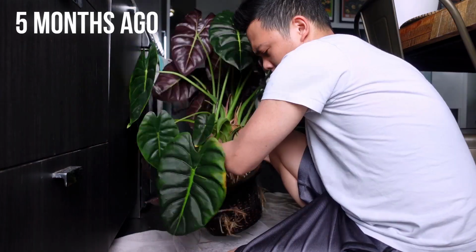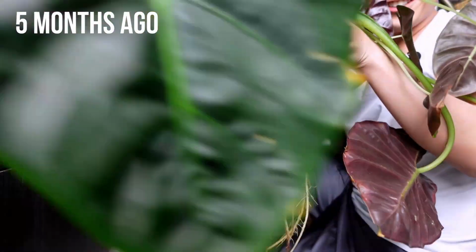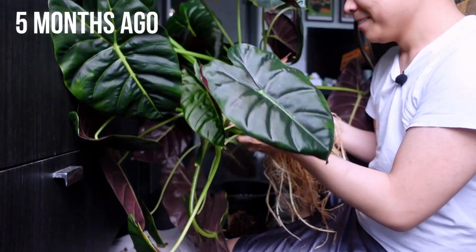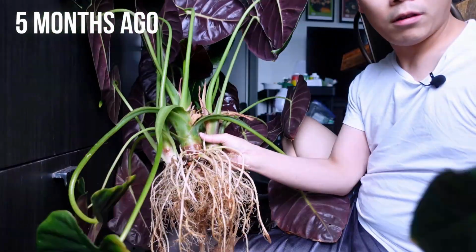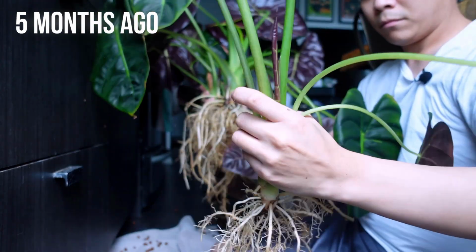She grew so quickly, with beautiful leaves, and she was growing little pups in the pot. So I think 5 months ago in the plant tour video, I'll put a clip here of me taking it out of the net pot. You could see that it has a healthy root system. At that point, I separated the plant and I planted a lot of the pups in soil.